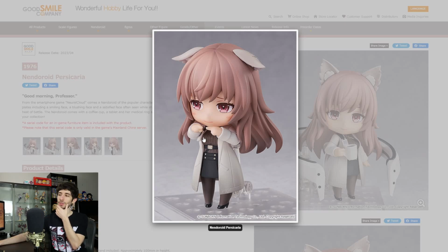Honestly, the lab coat and the sweater and the skirt and like the stockings, that all looks really good. Like they sculpted and painted this one pretty dang nicely just for a Nendoroid, you know what I mean? Hard to not like this one. Even though I don't know who this character is, I've never played Neural Cloud, so I'm not going to be picking this up, but for the Nendoroid fan out there, the enthusiast, I think this one's one of the best of the month.